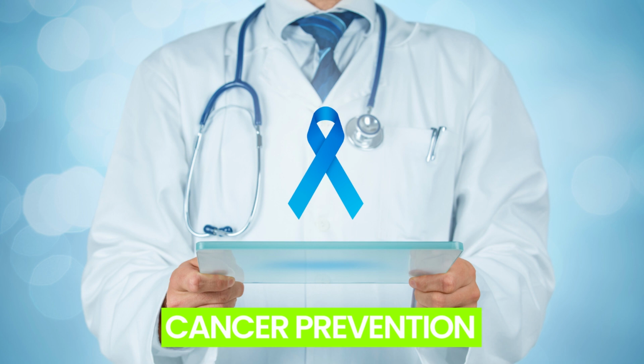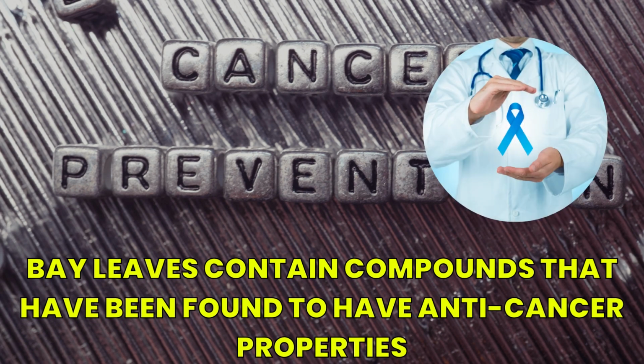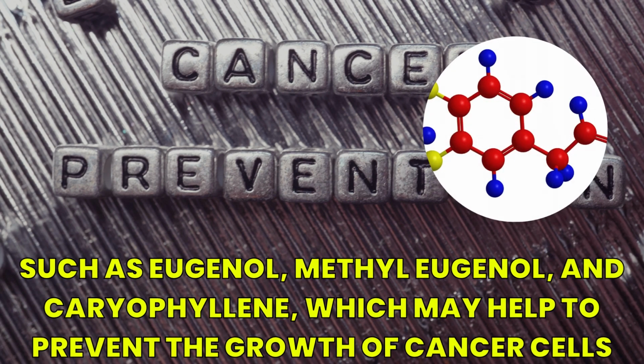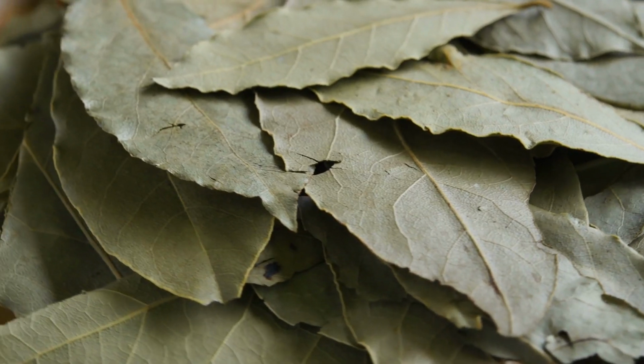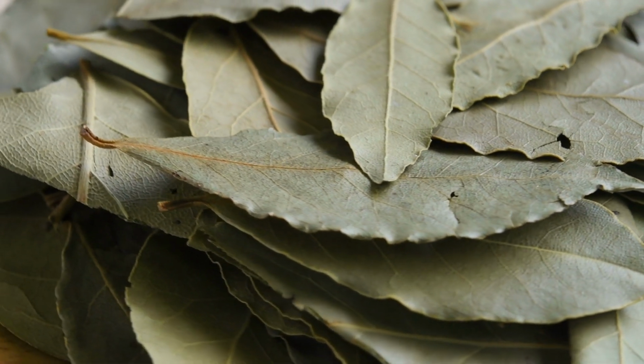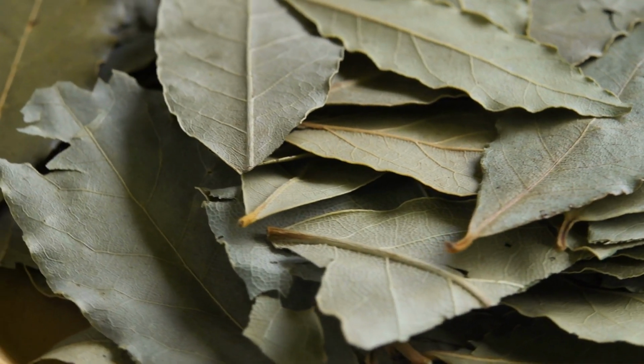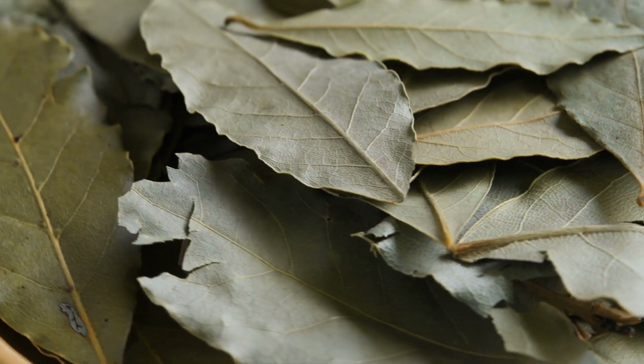6. Cancer prevention. Bay leaves contain compounds that have been found to have anti-cancer properties, such as eugenol, methyl eugenol, and caryophyllene, which may help to prevent the growth of cancer cells. Another study indicated that bay leaf extract can effectively lower the risk of cancer by preventing the growth of cancer cells, which was published in the Journal of Ethnopharmacology in 2016.